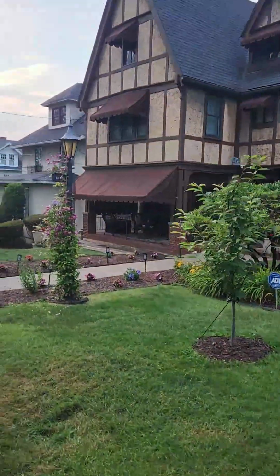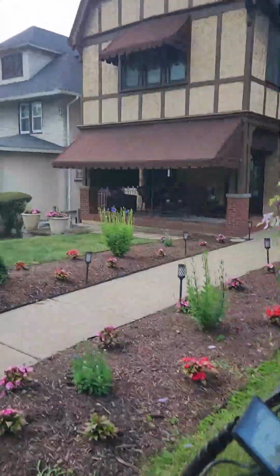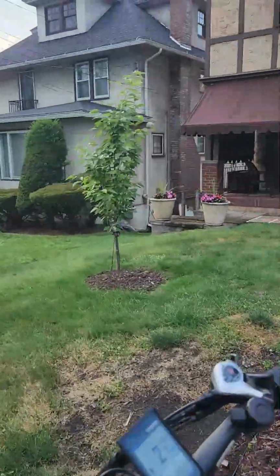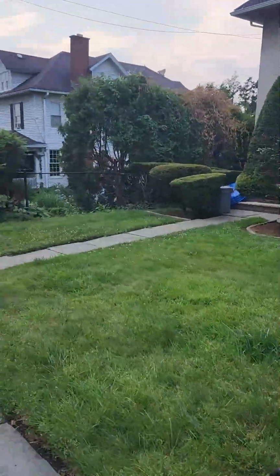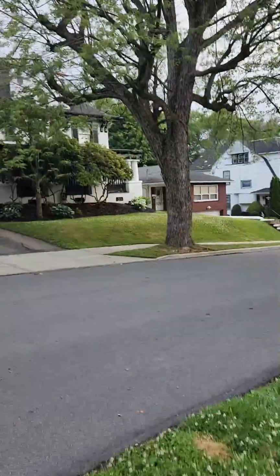I love that gargoyle. I'm not sure if you guys can see it too much in the video, but they have a gargoyle. And you best believe that gargoyle is protecting that house. But yeah, guys, this is really the average right here as far as the space between the homes.